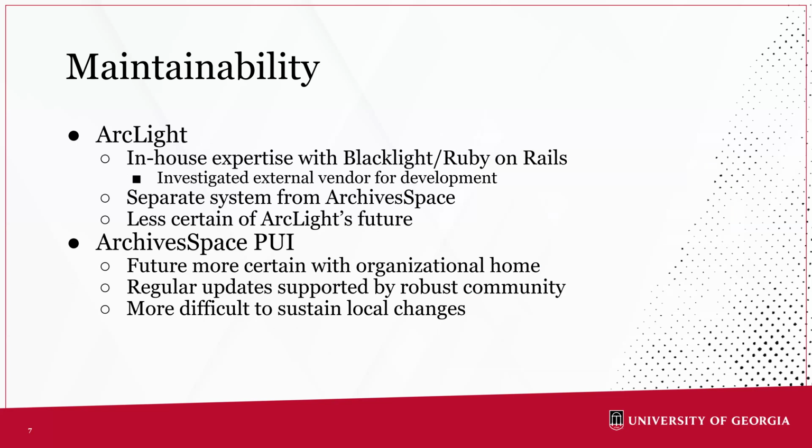The second point that we looked at was the maintainability of both systems. So ArcLight, we're actually really lucky to have in-house expertise with Blacklight and Ruby on Rails. For anybody who isn't familiar, ArcLight is built using Blacklight. It is a Blacklight gem, and Blacklight is great because it's very well supported, especially in the cultural heritage sector. So there's a lot of great information. It's being regularly updated. And we've got developers who know how to work with it, who have built lots of Blacklight apps. And they've also worked with Ruby on Rails web applications.